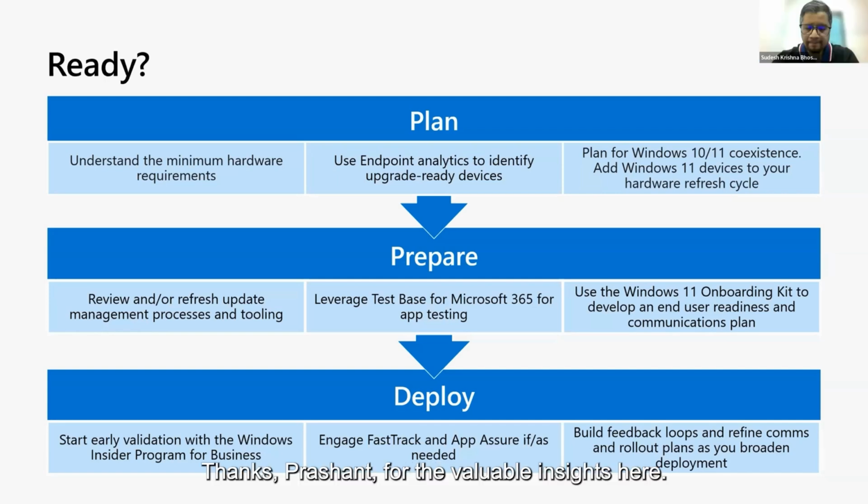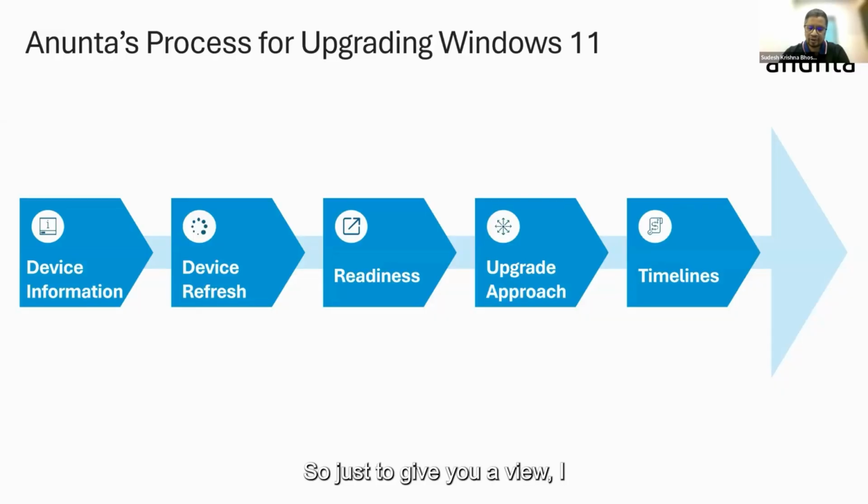Okay. Thanks, Prashant, for the valuable insights. Just to give you a view, I'm sure all the participants would agree, any project that has a dependency on an end user is the most tricky project. Though at prima facie, it may sound, I'd say, a cakewalk, but it isn't, right?